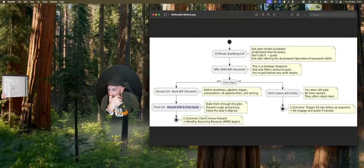And then if they move forward, there should be a line here. If the client does not pay, it should go over here. But now the client moves forward, they pay, and now you charge the monthly recurring revenue, and you now have a client who has become a partner who is all in with you.